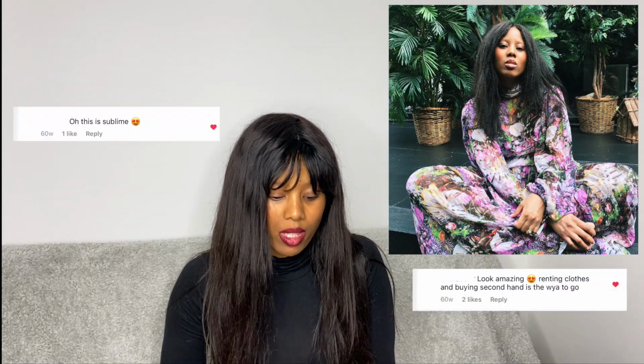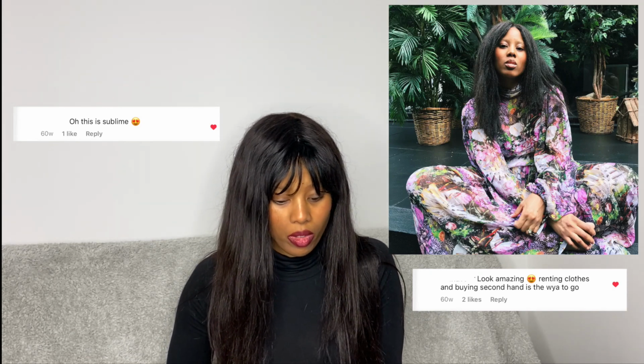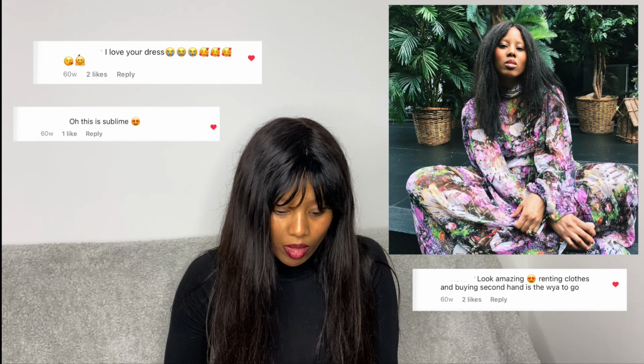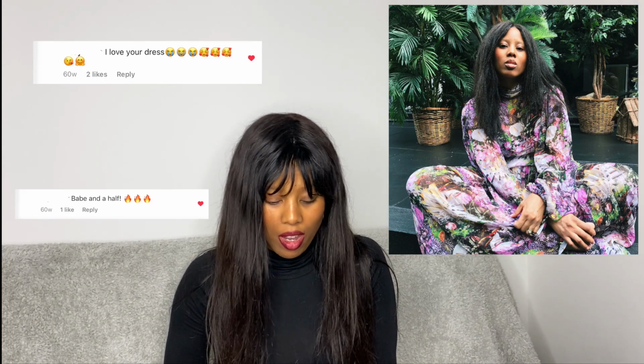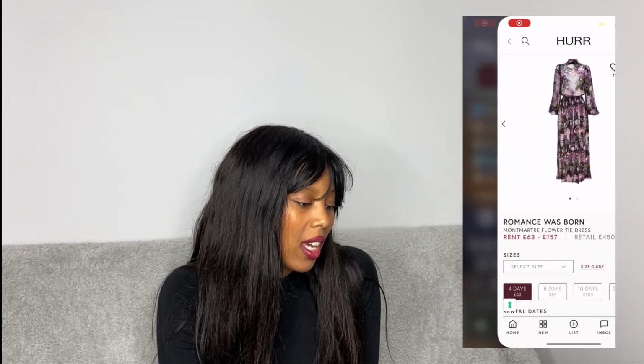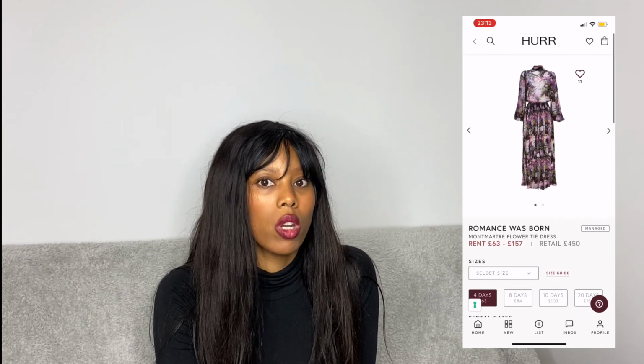So many comments. You can see some of the comments here. Oh, this is sublime, you look amazing, renting clothes and buying second hand is the way to go, I love your dress, baby and a half, etc. Love this dress. I'm glad other people liked it as much as I liked it. It was just so colourful, it was so nice, and it was really affordable. I will find the costs and we'll go through the costs.